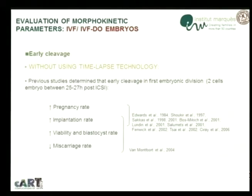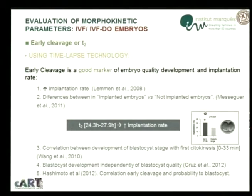What about early cleavage? As you know, early cleavage has been discussed for a long time for a normal standard evaluation of morphology. We used to check this early cleavage at 25 to 27 hours post ICSI. It means that we had to come late in the night to check it, because it was related to a high pregnancy rate, high implantation rate, and high viability of blastocyst rate. And this early cleavage has been correlated also with time-lapse. That's a very good prognostic factor. The embryos that have the first cleavage between 24 and 27 hours are the ones that present a better implantation rate.